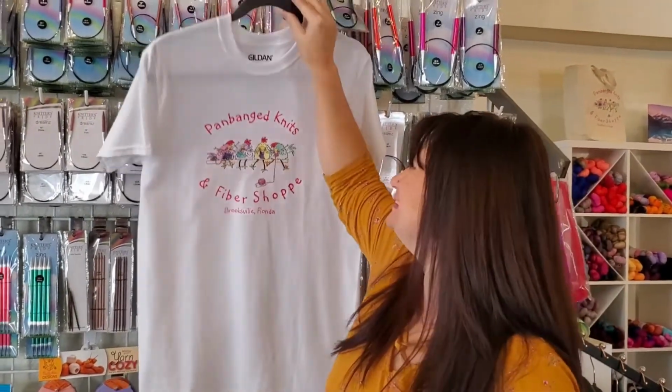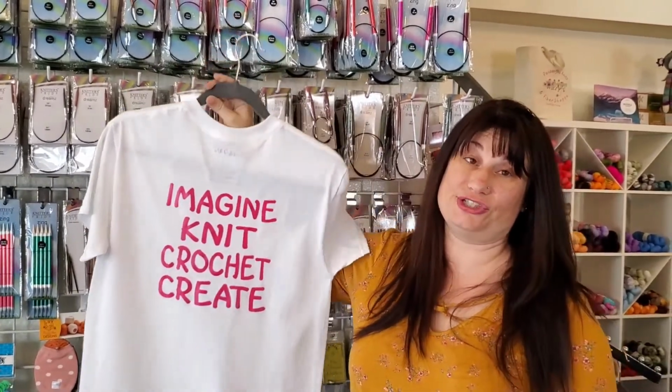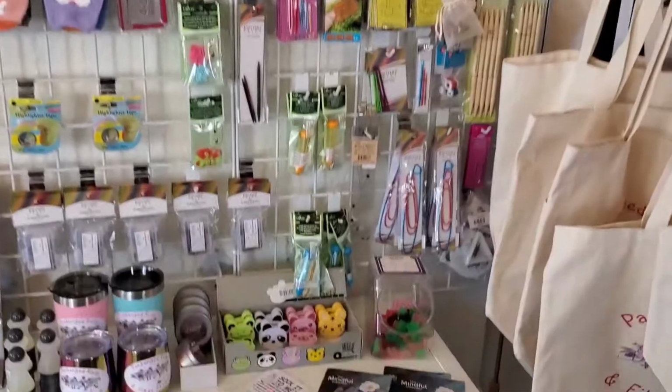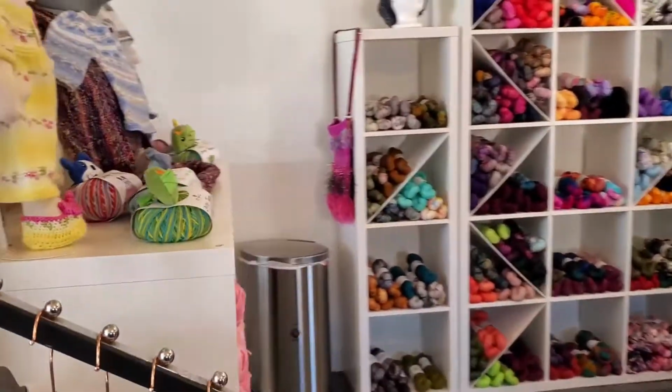I love this story. I think that's awesome. And then Imagine, Knit, Crochet, Create. Because we are not a knit store and we are not a crochet store. We're here for everybody. I love it. Everybody. Oh, look at these guys. Are those not cute? What did I get last time? I don't remember. All right, so let's get to the yarn.